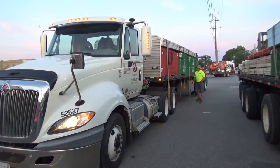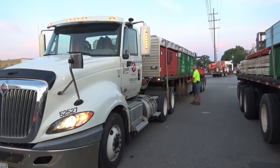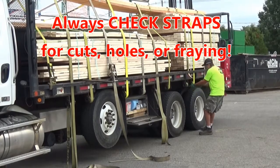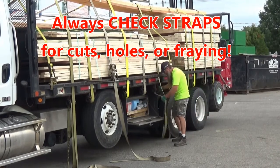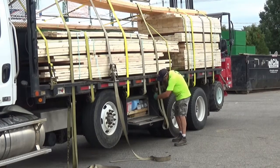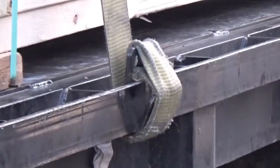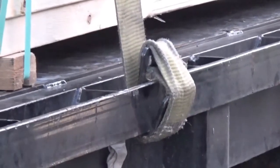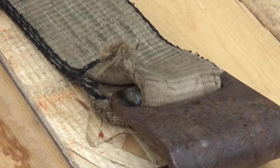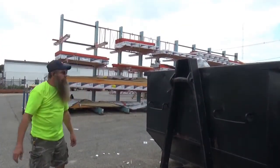Since so much of the material we deliver is secured with straps and ratchets, let's initially focus on that area. First and foremost, you should regularly check your straps for damage. Check for cuts, holes, or fraying, especially at the hook. Sometimes the deterioration of the strap is not visible until it's put under tension. So check your straps both before you tighten them and after you put them under tension. If you find any cut or frayed section of a 1/4 inch or more, cut the hook off of the strap and then dispose of that strap. Every truck should have extra straps.